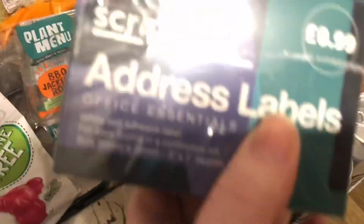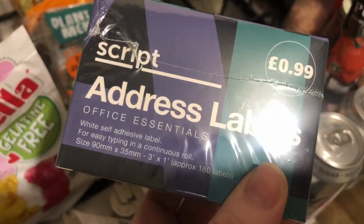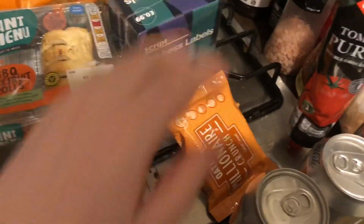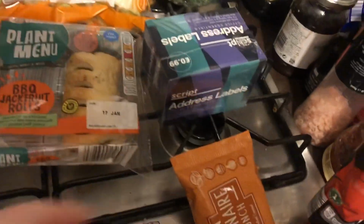I got this pack of address labels, 99p, and there are 180 labels. I'm hoping it's the size of the box. That's the image I've got in my head. And it's slightly smaller than the box. That's what I dropped on the floor before.